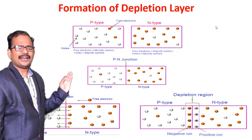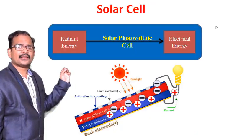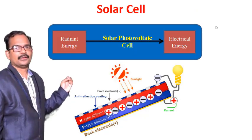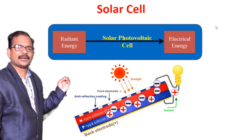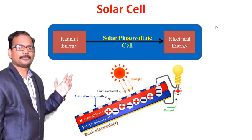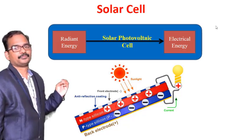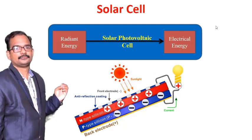So let's see the formation of a depletion region. Before that, what is the solar cell made of? It's made of a semiconductor material called silicon. It is similar to that of a diode. It has both n-type and p-type semiconductors. Right, the structure of a solar panel or a solar cell is similar to that of a p-n junction diode. It is also made of semiconductor material called silicon.